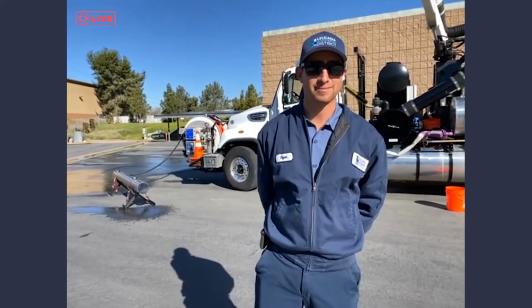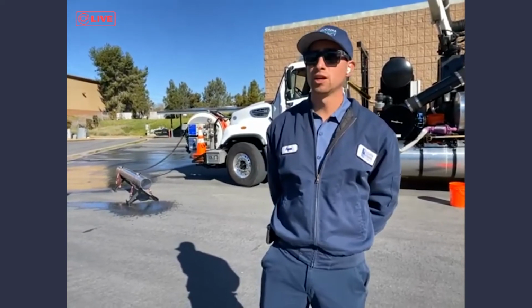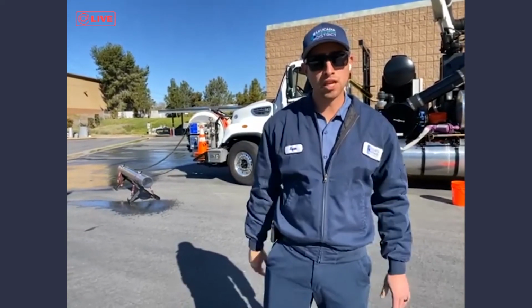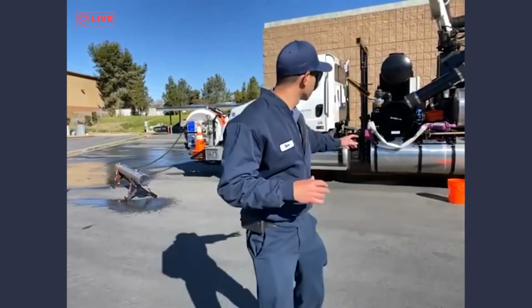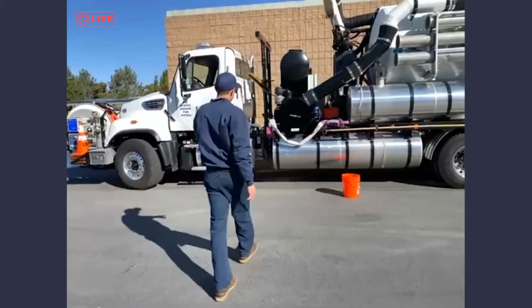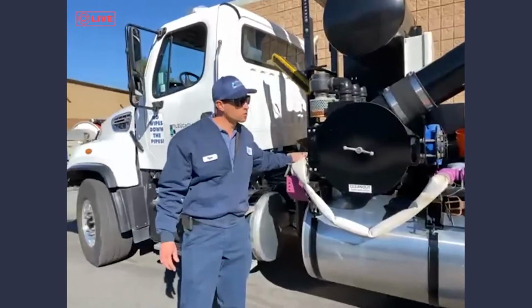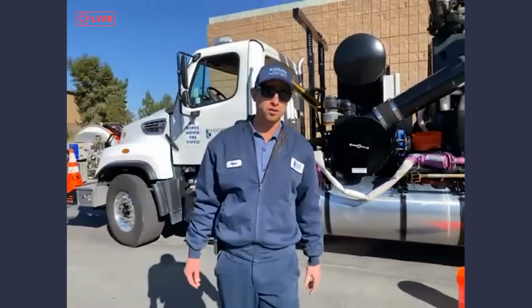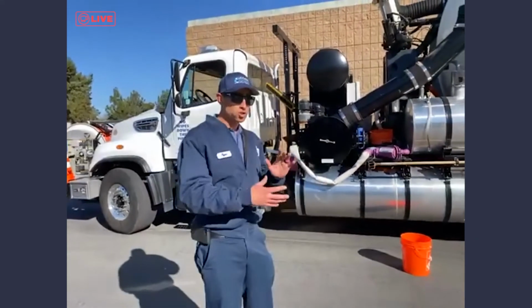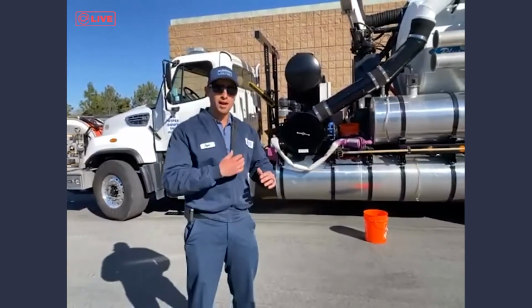How does it get the water? Good question. So we connect to those yellow fire hydrants that you see in the streets, and we use this hose right here to connect to the water hydrant, and that's how we fill up these water tanks. We can also use reclaimed water, which is treated sewer water, and that way we're reusing it, and it's more environmentally safe.